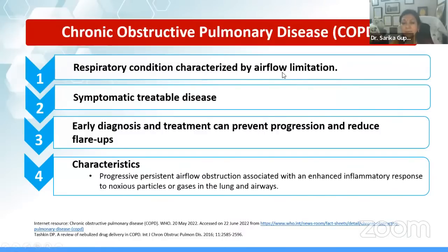It is a respiratory condition characterized by airflow limitation, but it is a symptomatic, treatable disease. If it is diagnosed early and treated early, it can prevent progression and reduce spread. It is like anything which you feel will, over a longer period, go bad or damage something. Like during this monsoon season, if you feel that you should take care of your roof. If you had taken care of your roof ahead of that problem, then further progression will be stopped. Same for these diseases, early diagnosis and treatment prevent progression and reduce flares.